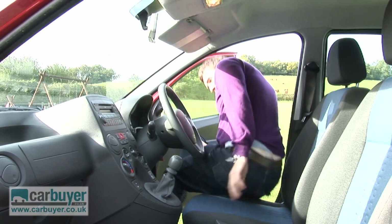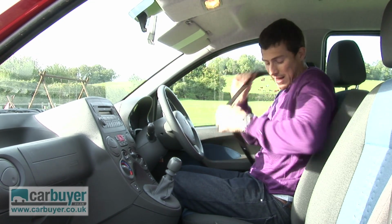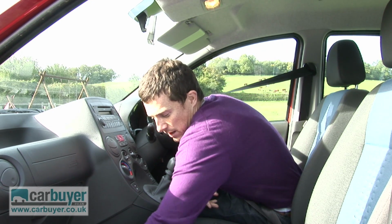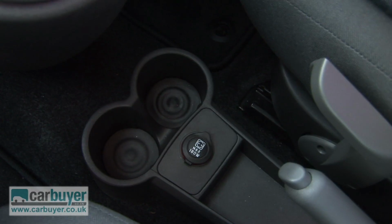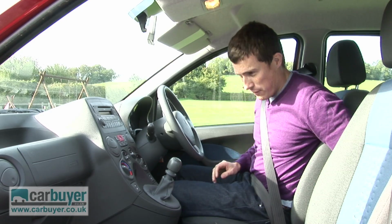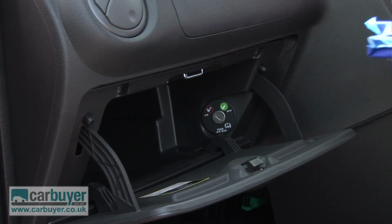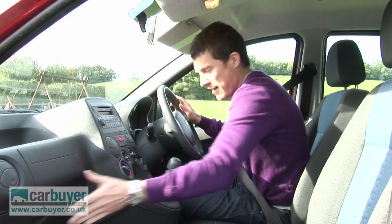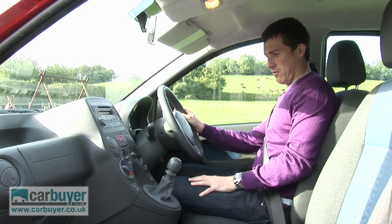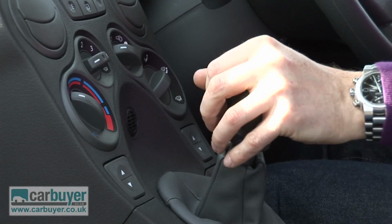It's nice and airy here in the front too, and there's decent practicality really for a small car. We've got 1, 2, 3 cup holders down there, which if you haven't got a drink, you can use for storing your wallet, your keys and your mobile phone. The door bins are a reasonable size and the glove box is quite large actually. And what I like is how all the controls are housed on this one center console, even the gear stick, which means it's nice and close at hand.